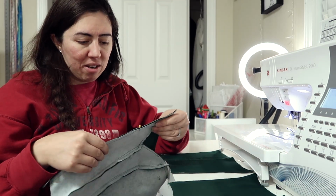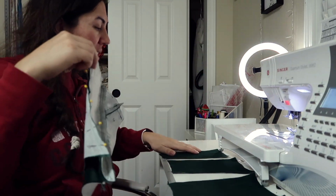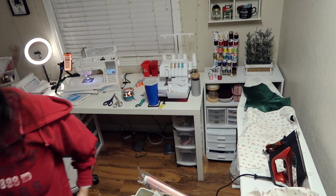Did I do this right? Yeah, I did. Okay. I have pinned this all together, so we're going to sew it. Ooh, I can't ever get it right. Oh shoot.